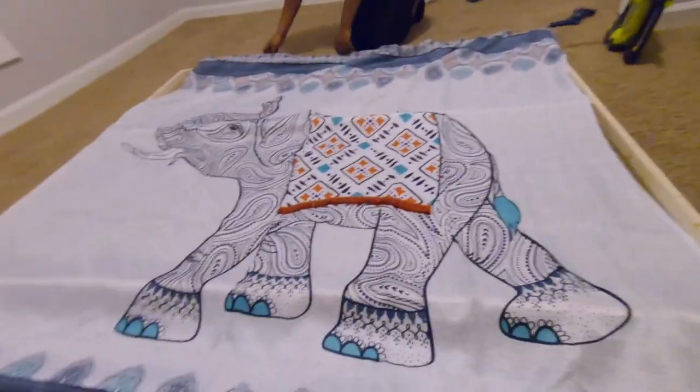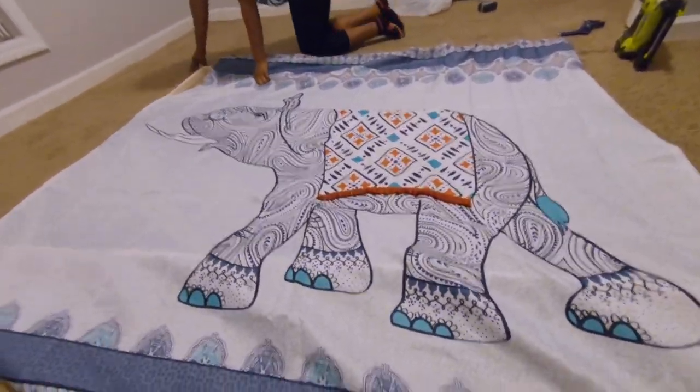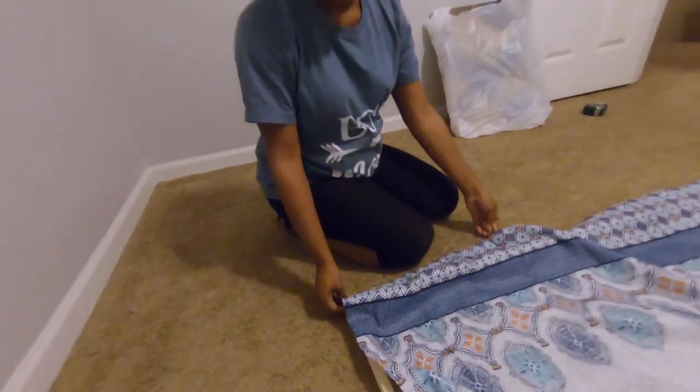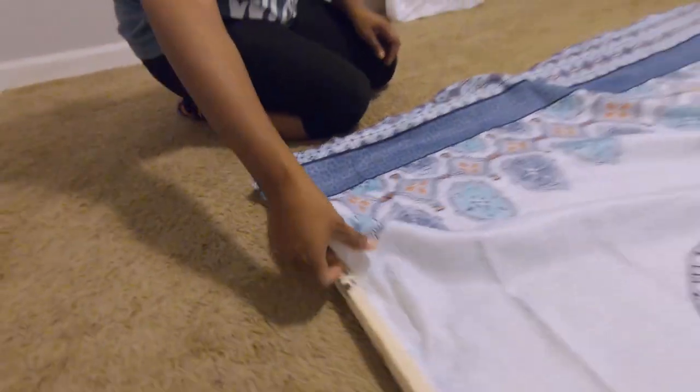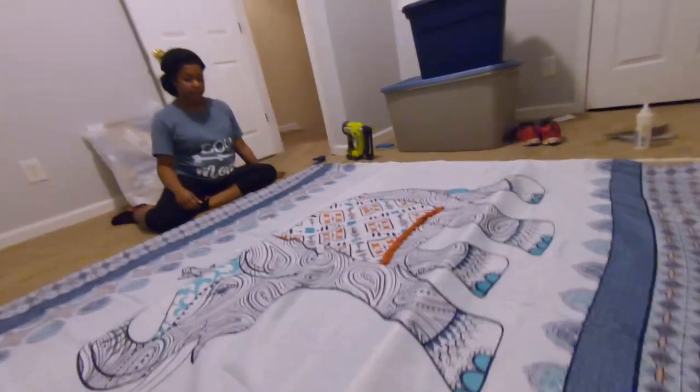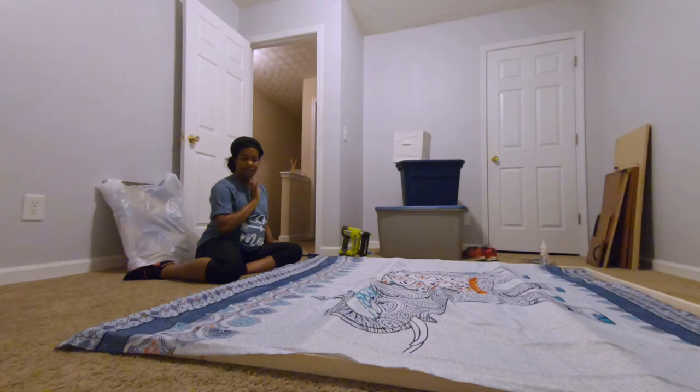So you just pull the fabric along the edges, and it should drape over nicely. It's gonna be tight, so it's only about an inch or so on every side. So we have to pull and staple. Okay. All right. So let us begin.